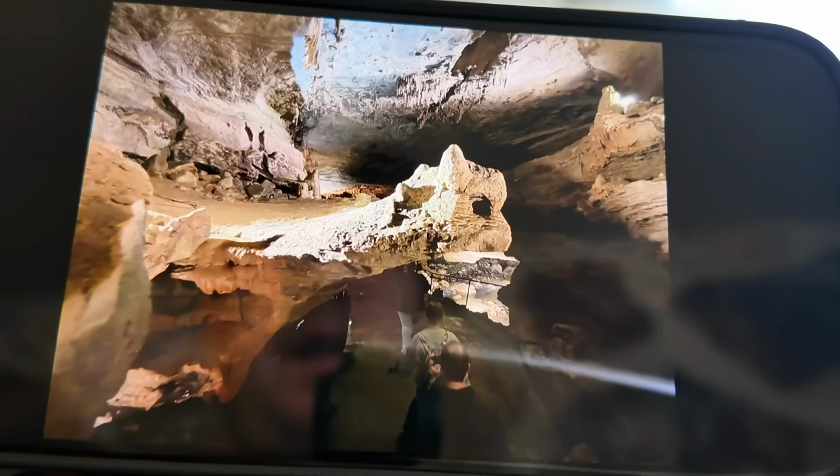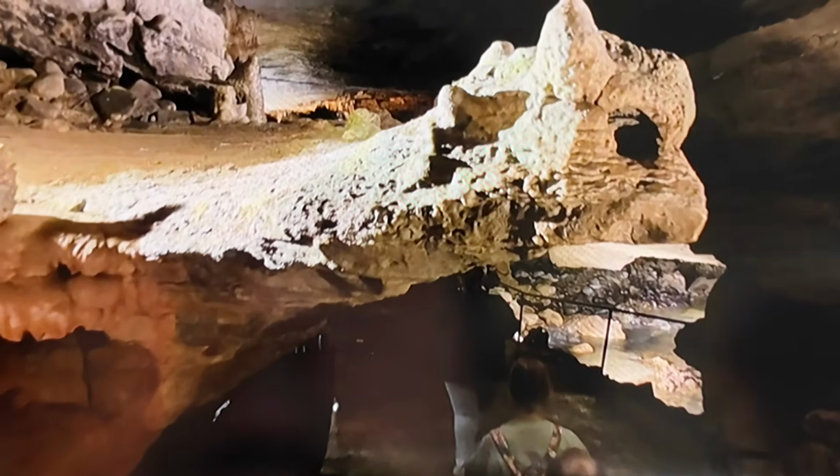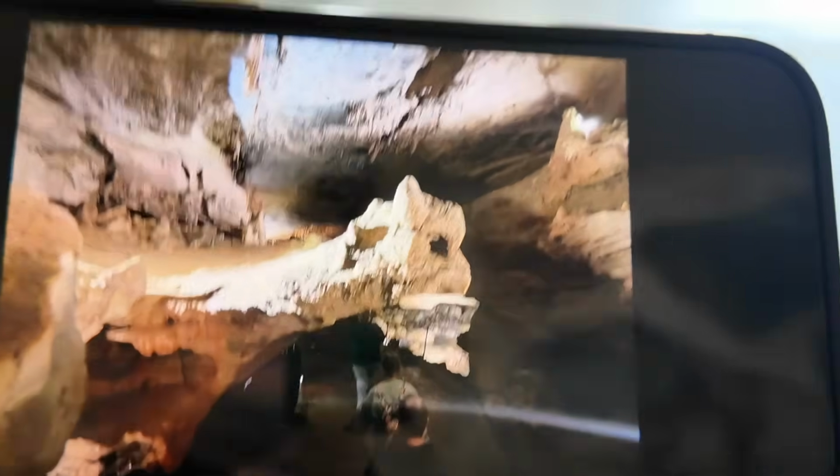is 75,000-year-old poop. Yes, poop. Bat poop. Bat guano. 75,000 years old. That's what it looks like. And they called this their cave mascot. This little formation here is called Grotto. Grotto. It does look like some sort of an animal.